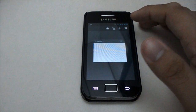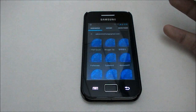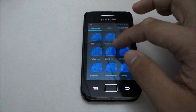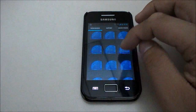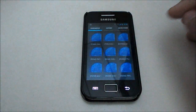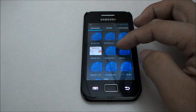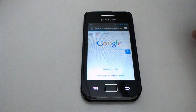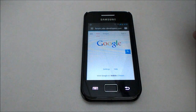And yes, Google bookmark sync works, it has worked since beta 5. Okay, gonna open up a website. Okay, I'm gonna go to CyanogenMod 10.1 Beta 5 XDA Developers.